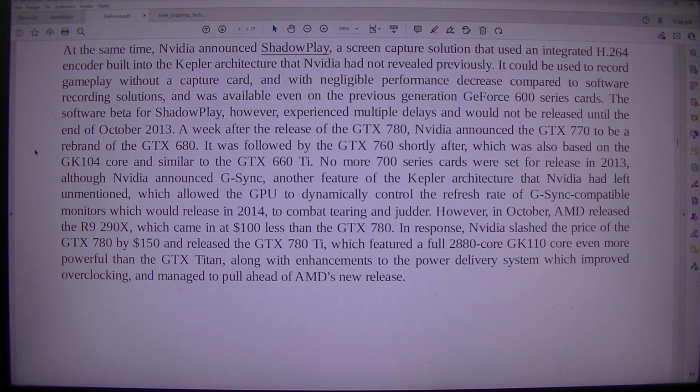No more 700 series cards were set for release in 2013, although Nvidia announced G-Sync, another feature of the Kepler architecture that Nvidia had left unmentioned, which allowed the GPU to dynamically control the refresh rate of G-Sync compatible monitors, which would release in 2014, to combat tearing and judder.